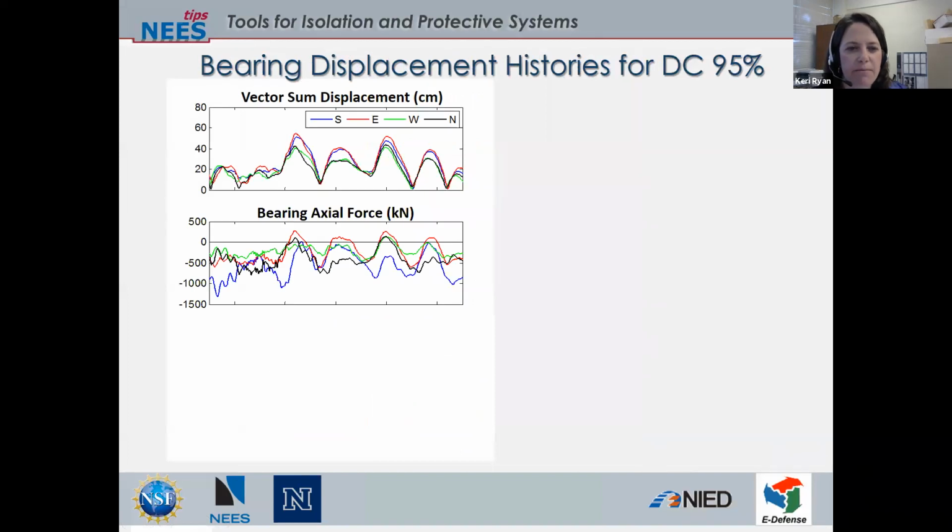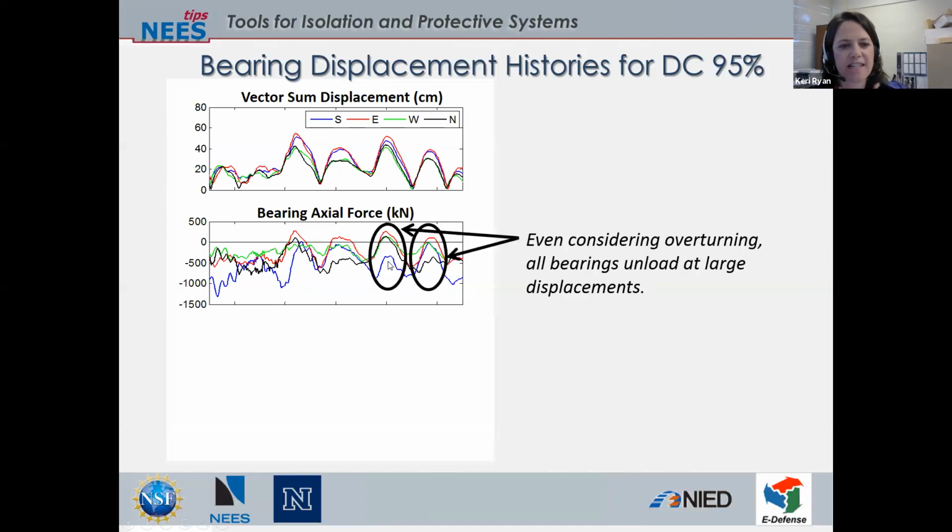And below that, I'm plotting in each of the same bearings the axial force variation that was recorded from the load cell. Now we know what we expect to see in this case is an overturning effect, that as the isolator displacements move from one side to the other, the axial load will shift due to overturning. Some bearings will unload, some bearings will take on increased load. And even with the overturning effect, you can see that this plot shows predominantly that each of the bearings actually shed some loads that were aligned with the displacement peaks. I say shed some load because we're taking negative to mean compressive load and positive to mean tensile load. So not only did the bearings shed load, but several of them went into tension.